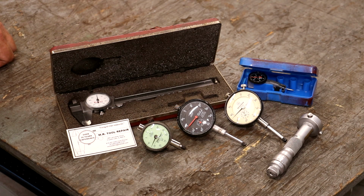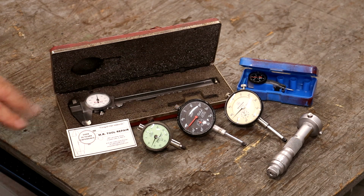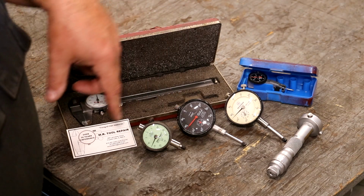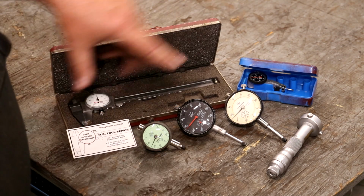But he worked on all this stuff, really fixed it up, had a pair of Starrett dial calipers. This is a pair I've been using for a long time, and the crystal on it was kind of messed up. It just needed to be cleaned and serviced and everything really good. All these indicators here, he went in again, cleaned, serviced them, and put new crystals on all of them, and got all these working really good.